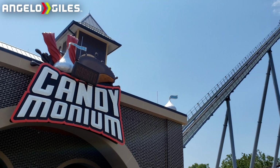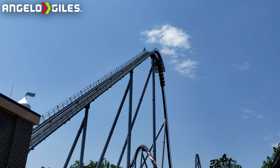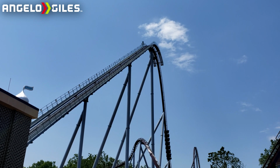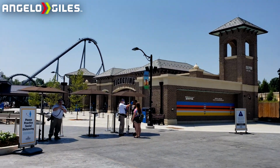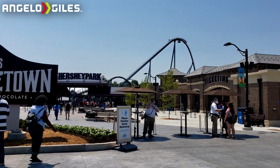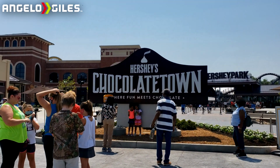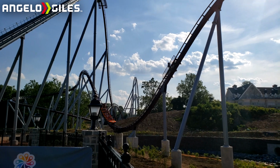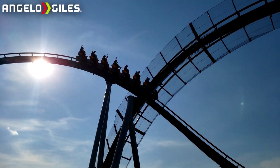So Candymonium is Hersheypark's second hyper roller coaster, but this one is designed by Bolliger and Mabillard. The ride was announced in 2018 as part of a new expansion of the park called Chocolatetown. This new area was estimated to be over 150 million US dollars. It was originally scheduled to open in May of 2020, but sadly due to the pandemic, it opened July 3rd, 2020. The track layout is an out and back coaster and the lift is a chain lift hill.